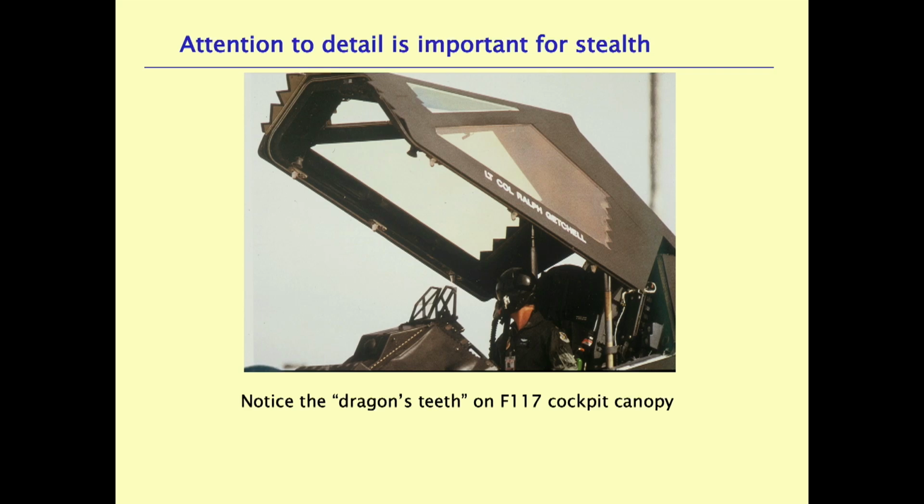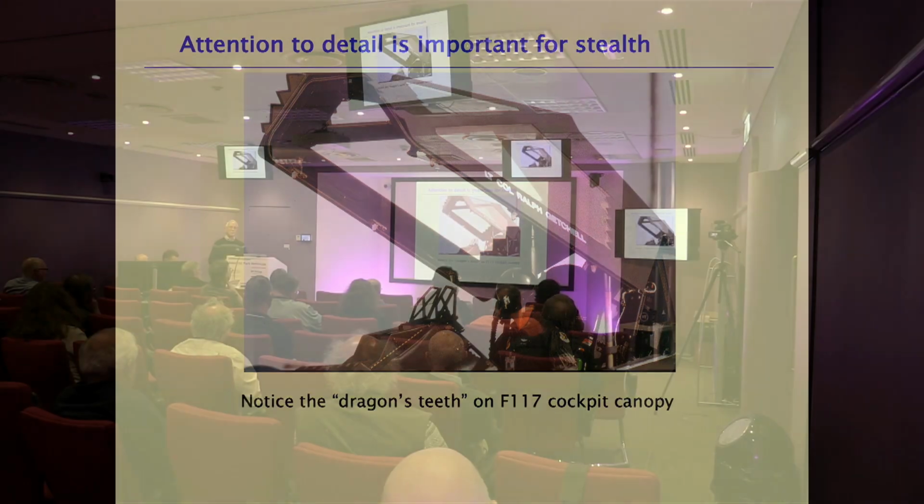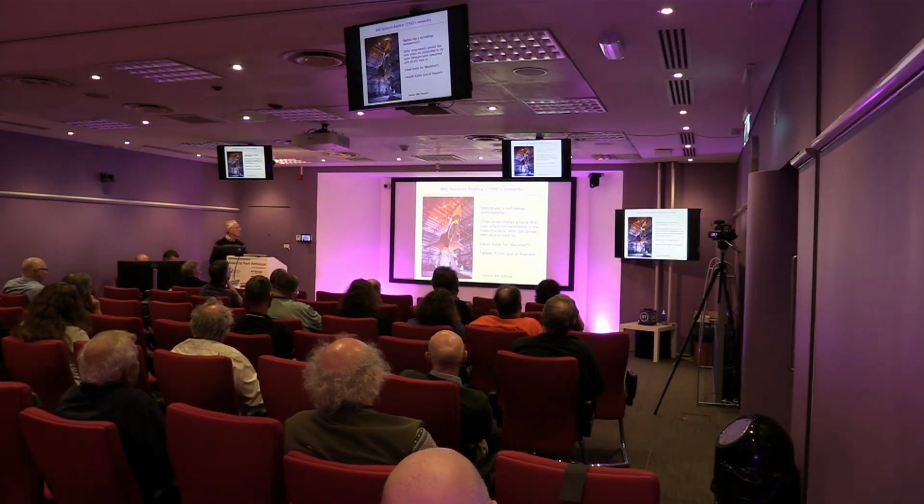Here's an example of attention to detail on that aircraft. We notice the edges of the canopy have what are called dragon's teeth, and this again is because a gap between two pieces of metal can reflect very strongly. The idea of this was that if there were reflections, they would go off in particular directions. You will also note that the glass has a gold tint. Yes, it's gold-plated.